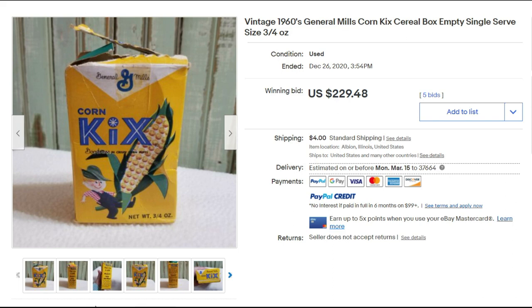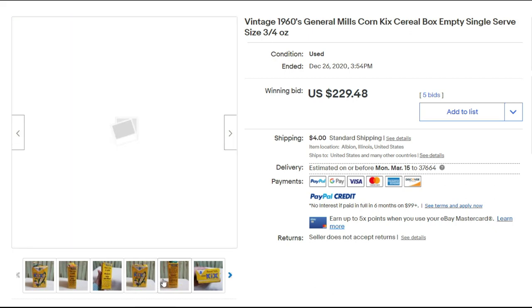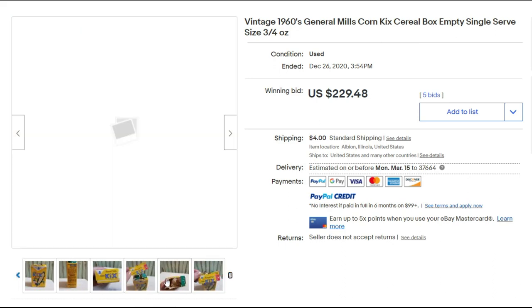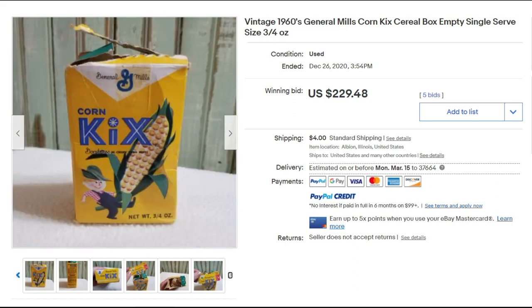Here's another small cereal box, vintage 1960s General Mills. It's a Corn Kicks box and it's a single serve. So it's only 3/4 of an ounce. Wow, $229.48 with 5 bids. That is amazing.